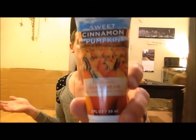Oh my god, you got the pumpkin. It smells like a pumpkin spice, but it's sweet pumpkin cinnamon. I recommend this for the fall. This one is more of a summer ending scent. Like, I would not wear this in the beginning of the summer, maybe towards the end of the summer, you know? And then you can't have pumpkin lotion without pumpkin spray.